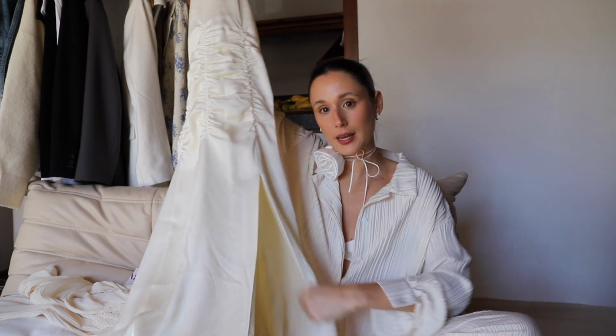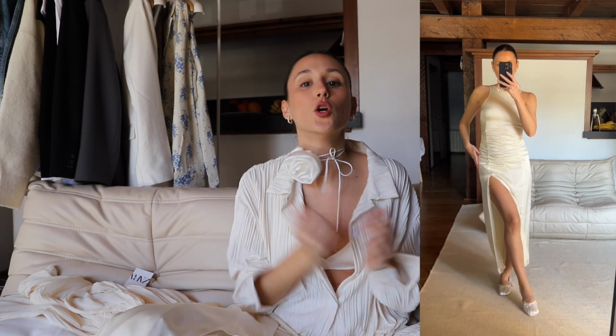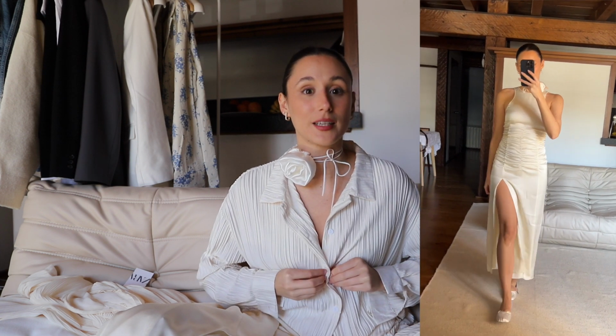So this is a satin dress. It has this kind of gathering right here on the waist. It has a slit on the leg. The neck is kind of like, how is this neck called? Like a high neck top, I guess. Look at this dress. It's beautiful. I'm actually so mad because it is really expensive.